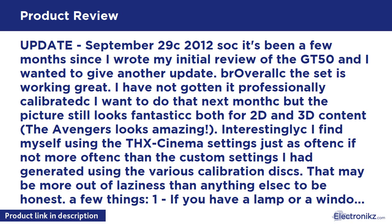3. The YouTube interface is actually pretty nice. The text is displayed larger than on the Apple TV and you can sort by HD content only, which the Apple TV does not let you do, so that's very cool. 4.